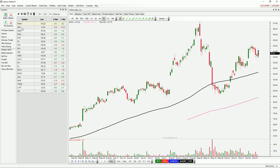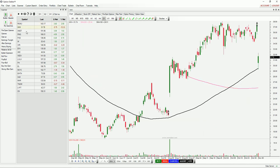Roku coming up on earnings after the close. That's what the A means on the last bar. B would mean before the open. And we're just taking a look.